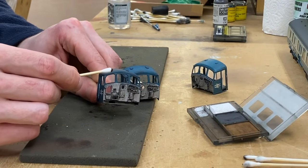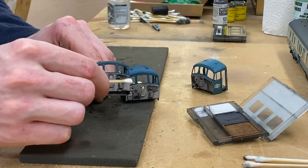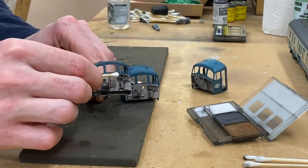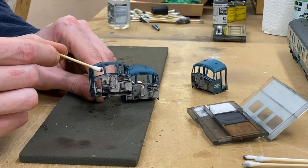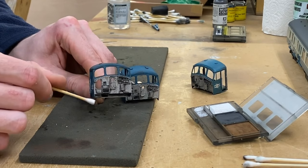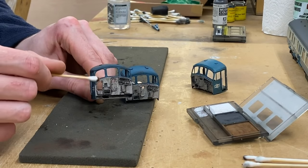So I literally just take a small amount of the weathering powder and just apply it in a few small areas, being careful not to overdo it. And if you do get some, where it's too much, like that bit there, that might be a little bit too much, you can just go over that with a little bit of the enamel thinner or acrylic thinner, and it will just wash off and you can start again.